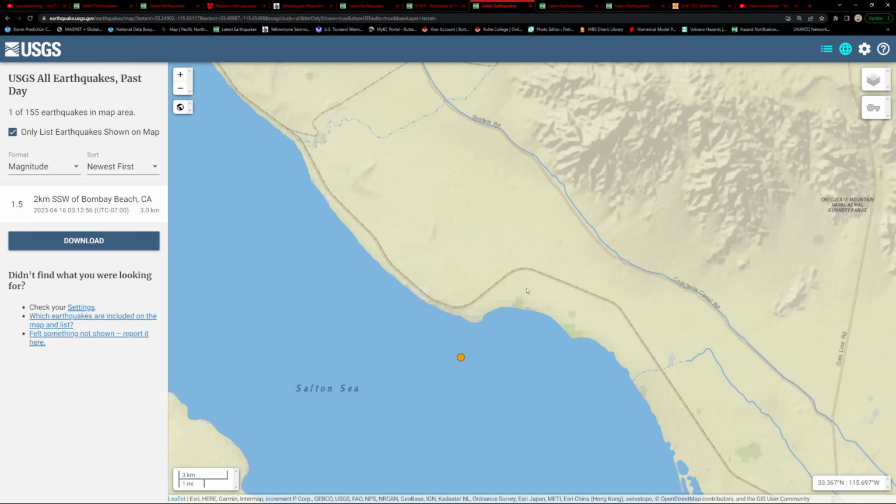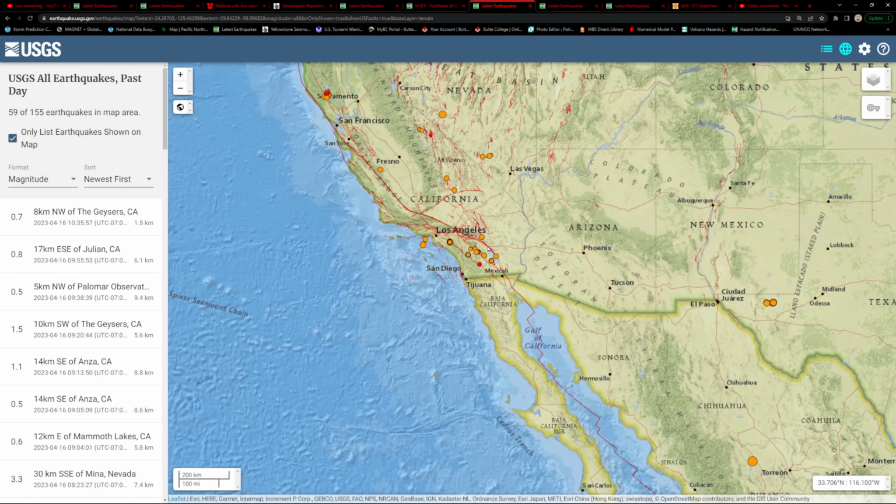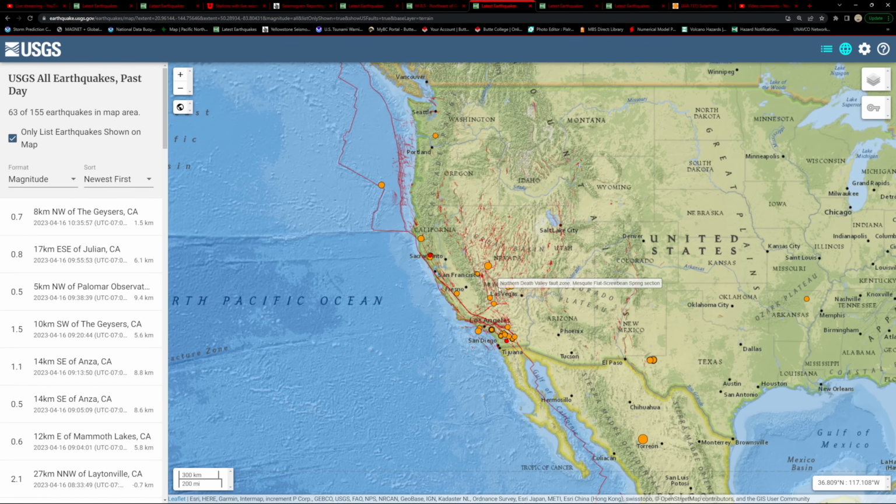There was only one earthquake, but we'll definitely watch that because that is within the triggering zone, so to speak. That could trigger the big one if we get enough activity within that region. But for now, just a little small microquake activity.